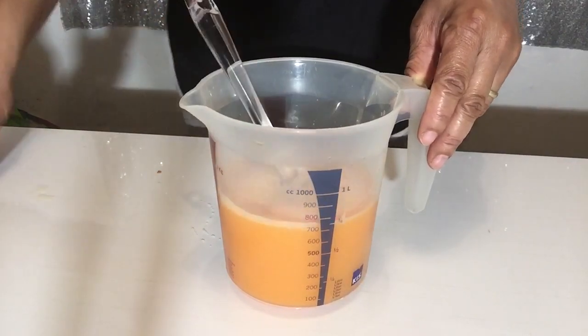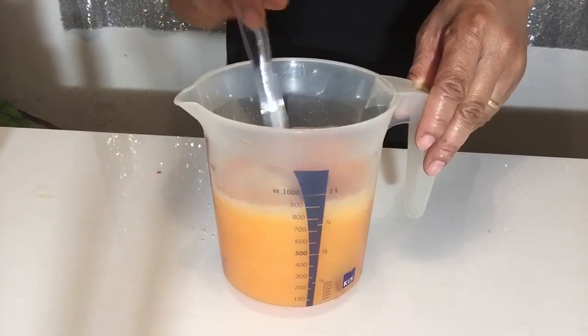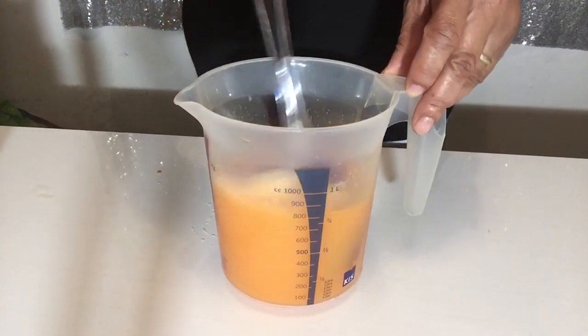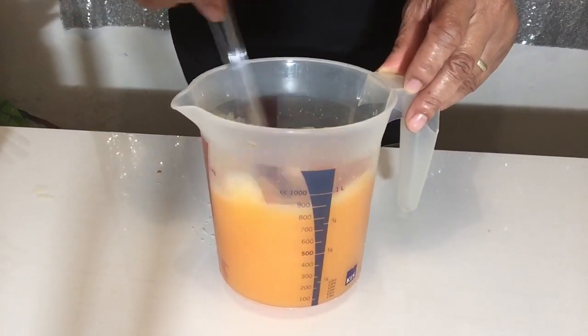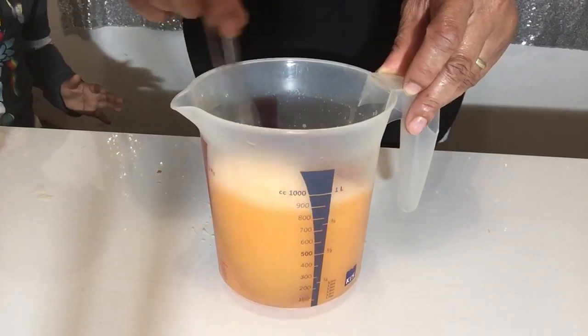Castile soap is a basic soap made with coconut and sunflower. It's very natural and used as a soap base in natural soap making. It's ideal for making a sulfate-free shampoo.